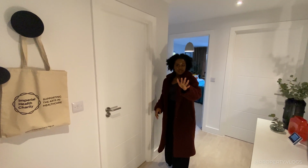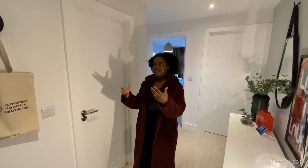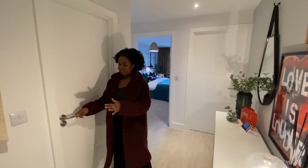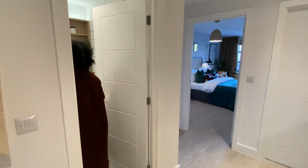One thing you'll notice about this apartment is that they've balanced the pros and cons. They've added luxuries and they've enhanced some elements but also pared down some elements, and it all makes sense if you stay tuned. So coming into this first room, this is your bathroom.